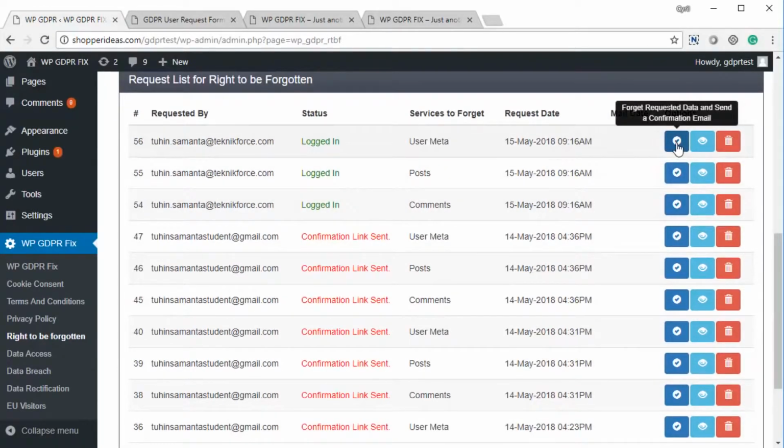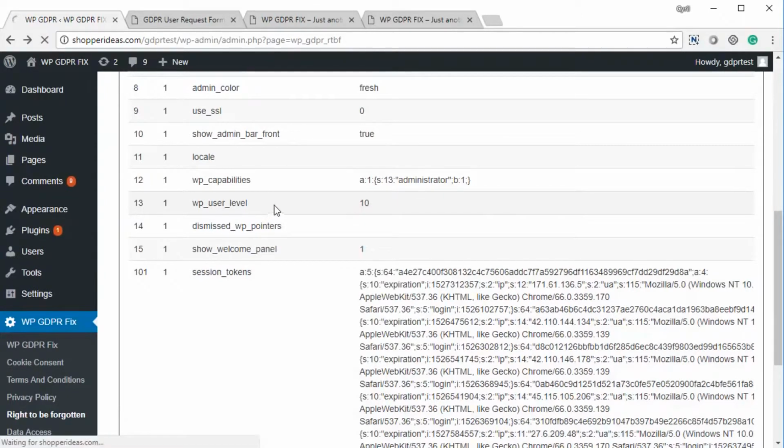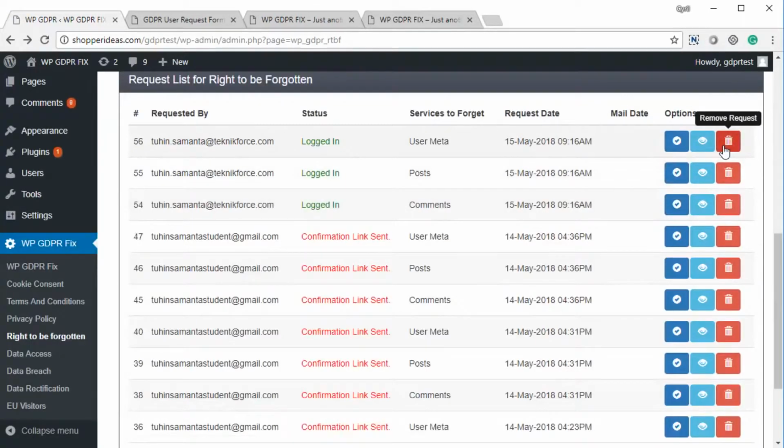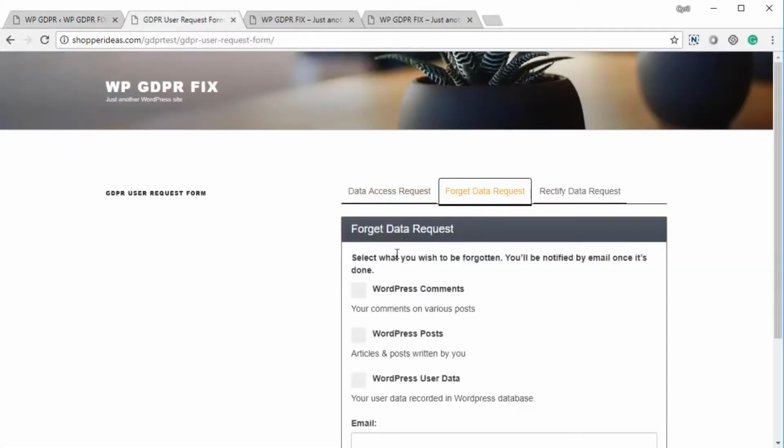So if you click on this button, for instance, the data will be forgotten and they'll be sent a confirmation email telling them that the data is forgotten. You can even see the requested data that they have asked for. So you can see what they have asked you to change. And finally, you can delete the request itself if you want to. And I'm going to show you how people make this request. So forget data request, this is how the form looks.